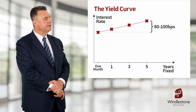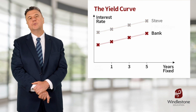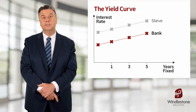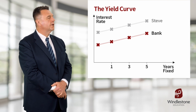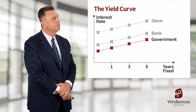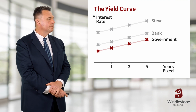That's just a reflection of the fact that when you fix your mortgage rate, you're passing interest rate risk to the bank. And if you pass interest rate risk to the bank, then the bank needs to get something in compensation. What we can also see here, of course, in the red dots is the rate at which the bank itself can borrow money that it passes on to Steve. And below that, the rate at which the government can borrow money. That rate's called the yield curve.